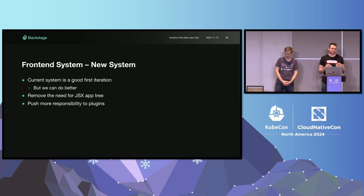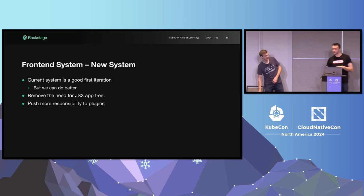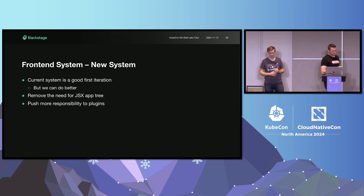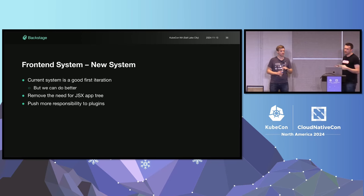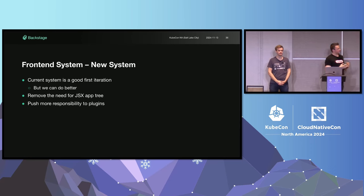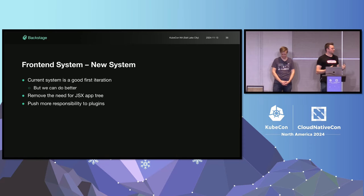And our existing front-end system does a pretty decent job at this, at least in some areas. But for the past year, we've been working on a new system that really brings all this together and checks all the boxes. So our previous system relied pretty heavily on JSX and having to wire the app together yourself. So this was really one of the main goals of the old system, that the app kind of acts as a sitemap so that you can easily see what's installed and how it's structured. But this does lead to the need of having a little bit of understanding of React and needing to modify code in order to install plugins.